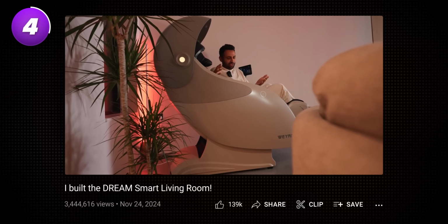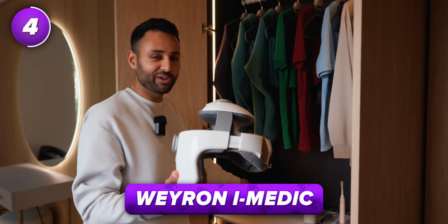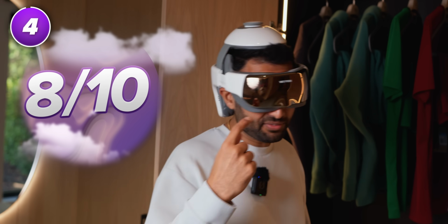This helmet that looks like it's from the year 2200 is the Wayron iMedic. It actually came with the massage chair that we got for the living room. And this is basically the hardcore version of that. I'm one of those people where when I get a massage, I want to feel like there's someone snapping me in half. And this does that. It's very firm. I'd give these an 8.